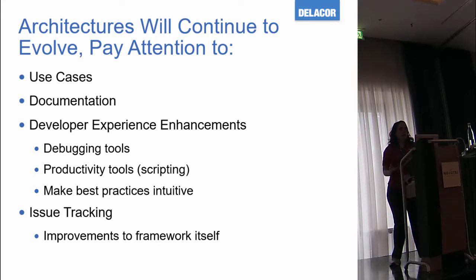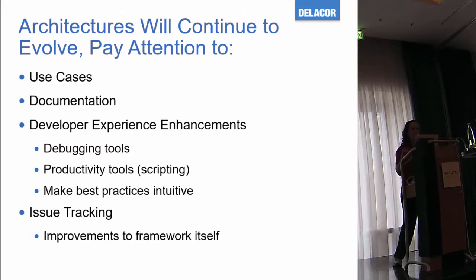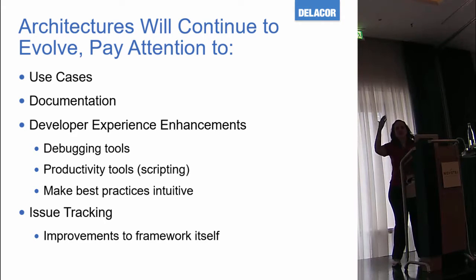Are there things that you can provide better? What are the developer experience enhancements? Focus on debugging tools. You need to make sure that your code is easy to debug or troubleshoot. Otherwise, people are not going to use it. Provide the scripting tools or templates, because starting from scratch will just introduce bugs. We're humans. We're going to skip some steps. Make best practices intuitive. Make them part of the code. Don't have a set of rules out there that people need to memorize. And have some way of having issue tracking that will keep making improvements to the framework itself.